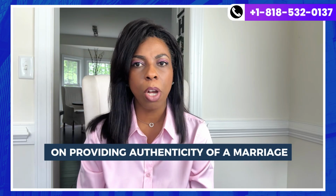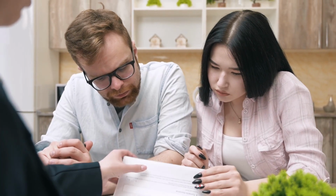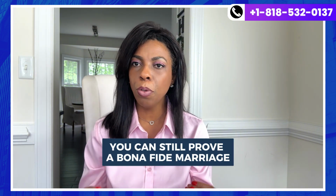You'll need to provide strong evidence of joint bank accounts, leases, and insurance. You're also going to have to have wedding and family photos. And if you have text messages or call logs, that is greatly helpful to show the connection between you and your spouse. Also, any sworn affidavits from family and friends. And if you are living apart, you can still prove a bona fide marriage, but your evidence will be critical.